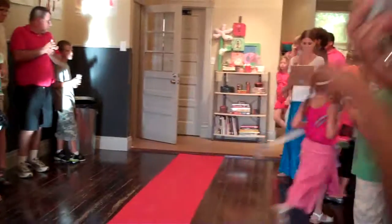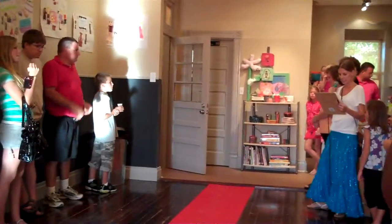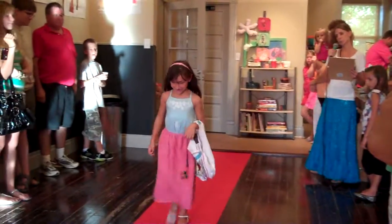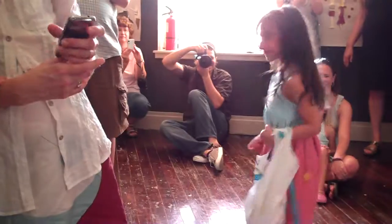Okay, our next model is Naya. And Naya's also wearing a pink swimsuit cover-up. And Naya really likes her cover-up. It was her favorite part of that. Naya, pose right here.